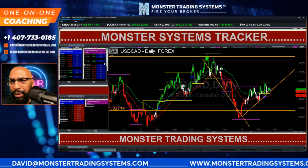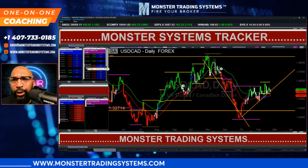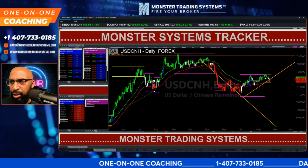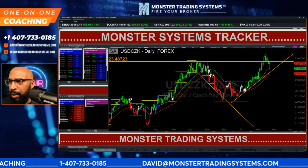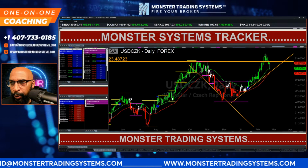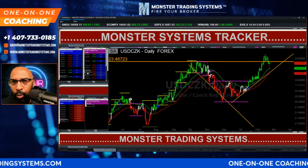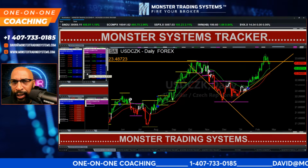All right, dollar CAD. Be careful of these dollar pairs we've got in Forex Dominator long. So USD CAD holding. Dollar Swiss, that's holding. USD CNH, that's holding. Just waiting to see there what happens with the shorts. USD CZK. All right, that's holding the buy signal here right at resistance. We could short those dollar pairs, and that might not make a big difference in Forex Dominator. So you could short, turn around, and then you could see these dollar pairs go long again. So just stay with your trading window. All right, that's the idea.